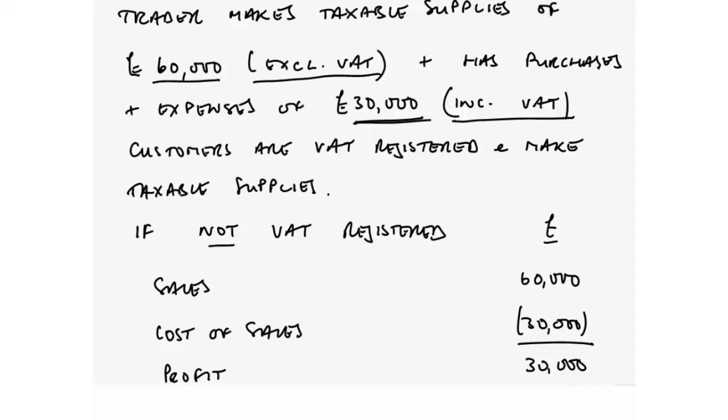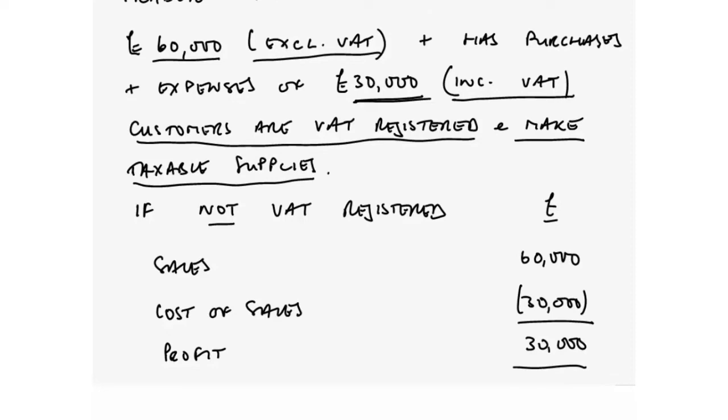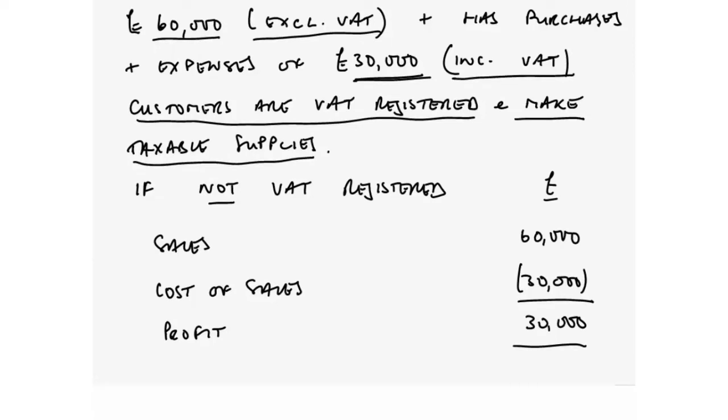So sales 60,000 at this point exclusive of VAT. There is no VAT to charge at standard rate because we're not yet VAT registered. But we have costs of sales of 30,000, which is inclusive of VAT. So customers, we've said, are VAT registered and they make taxable supplies. At the moment, therefore, if we're not VAT registered, then the sales are just £60,000 on our statement of profit or loss. There is no VAT to charge. Our cost of sales, we're not VAT registered, so as before, we cannot recover the input VAT, the 21/20ths of 30,000. So our cost of sales are 30, the profit will be £30,000.